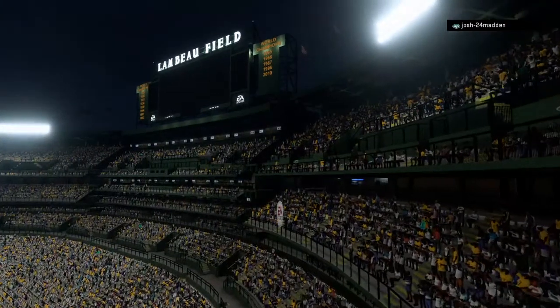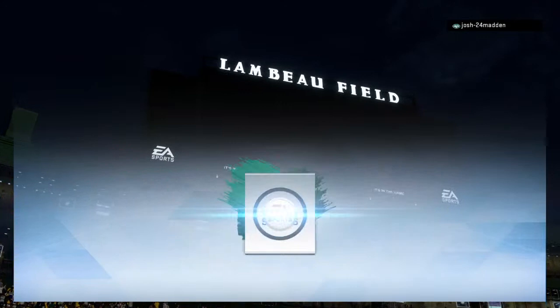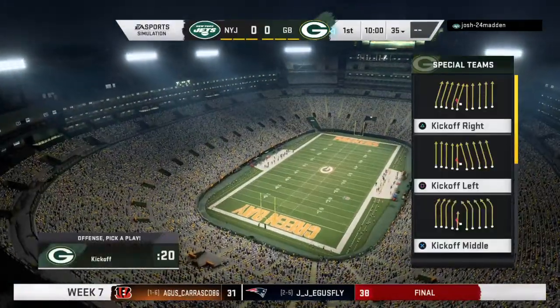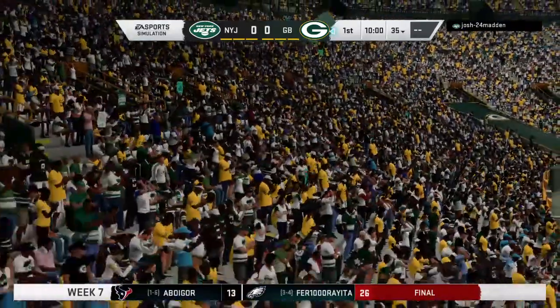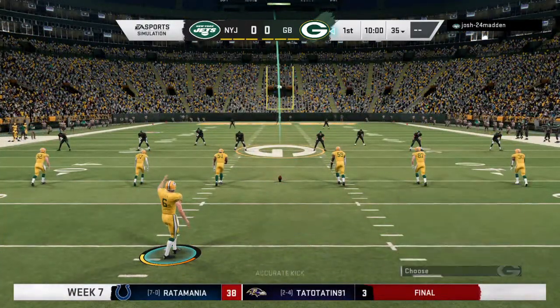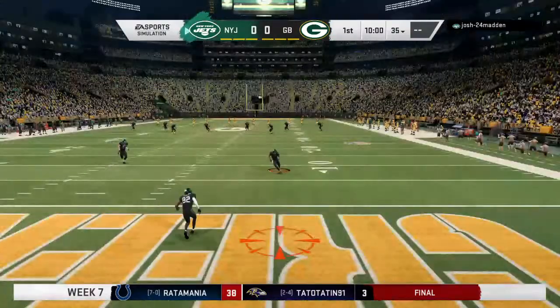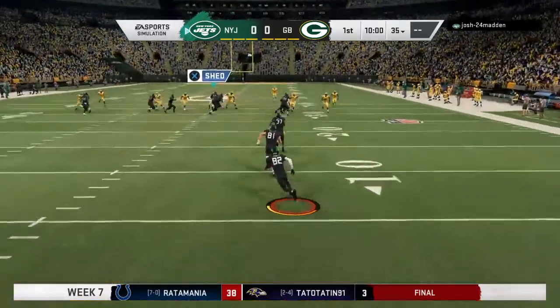One of the truly iconic stadiums in the NFL as you get a look at Lambeau Field here in Green Bay, Wisconsin. The scene a few moments ago, here it is. It's unlike any other in sport as both teams made their way out of the tunnel. These folks are fired up as their guys are ready to do battle between the New York Jets and the Green Bay Packers. Getting toward the halfway point of the NFL season, Week 7 is underway on EA Sports.